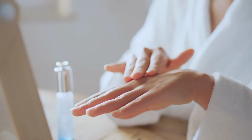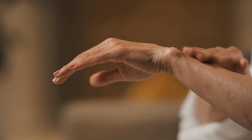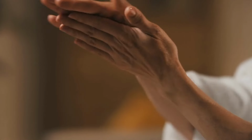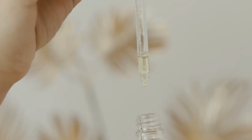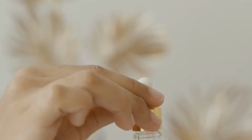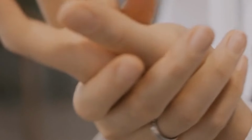The gentle massage not only aids in the absorption of the oil, but also promotes blood circulation, further enhancing its moisturizing effects. For an intensive treatment, consider wearing cotton gloves after applying the oil to lock in moisture overnight, allowing the castor oil to work its magic while you sleep. Regular use of castor oil will leave your hands feeling soft, supple, and rejuvenated, restoring moisture balance and promoting overall skin health. Say goodbye to dry, rough hands and hello to velvety smoothness with the natural wonders of castor oil.